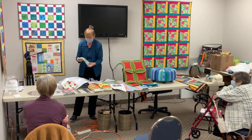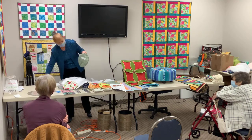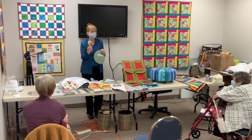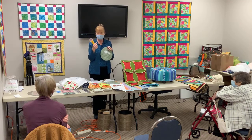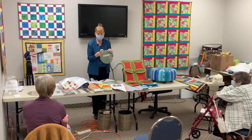So I have the one that I did my slit on, and now I cut it out. I have a pinking rotary cutter. Does anybody else have a pinking rotary cutter? You do? I love these. I use these a ton. I was noticing my blade's getting a little dull. I've had it for a lot of years.